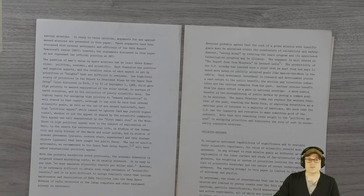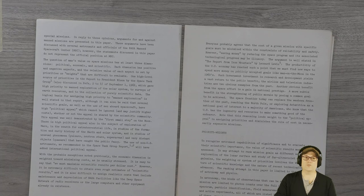The logical basis for assigning high priority to "manned exploration" is well stated in that report, although it can also be said that several scientific goals, as well as the use of men aboard spacecraft, have high "political appeal," which cannot be ignored and may justify higher costs. Whether or not the appeal is shared by the scientific community, this appeal was well demonstrated by the "first small step" on the moon.